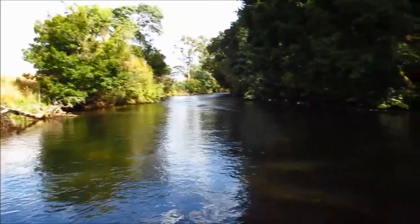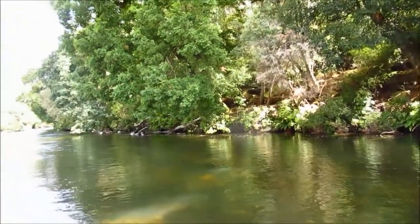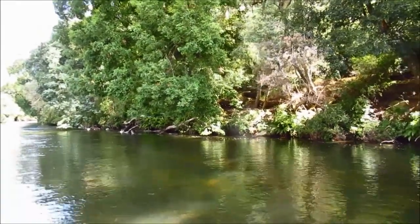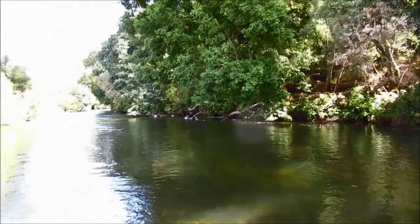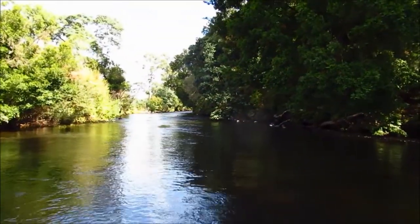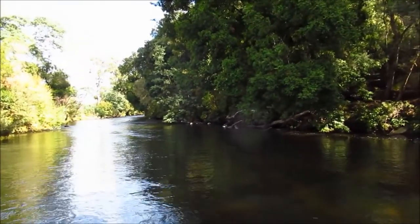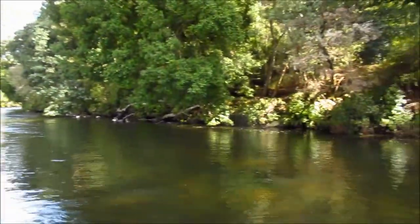I doubt I'll pick anything up in this part here. There's a nice bubble line along that right hand river bank. So that's the side I'll be working, shaded area as well. So, yeah, a bit of fast water ahead, or faster flowing, so may pick up something in there too. So I'll just give it a go for a while and see what happens.